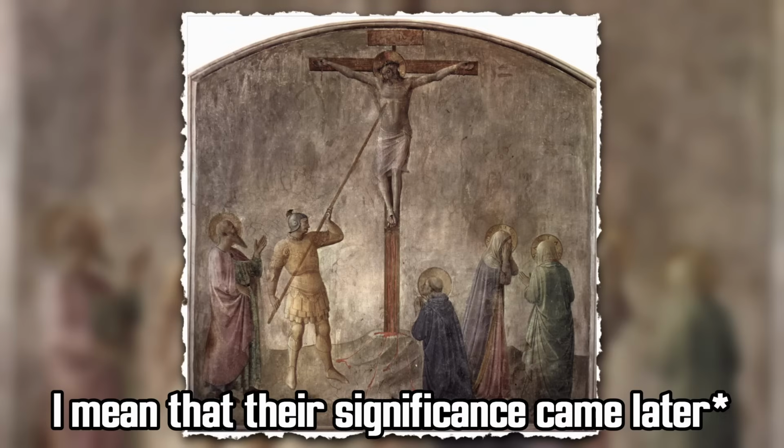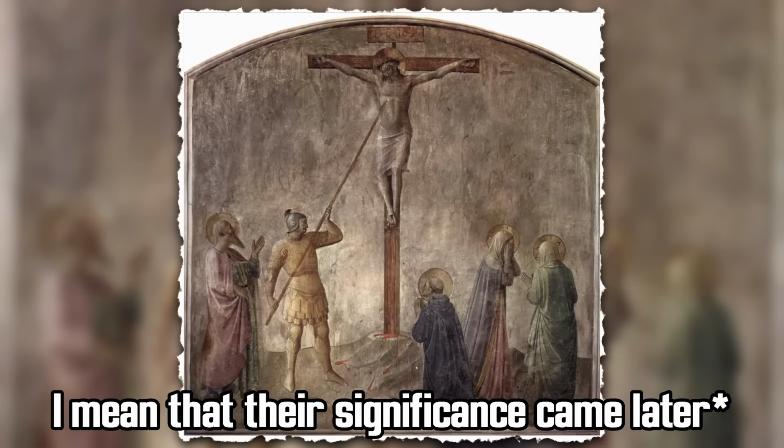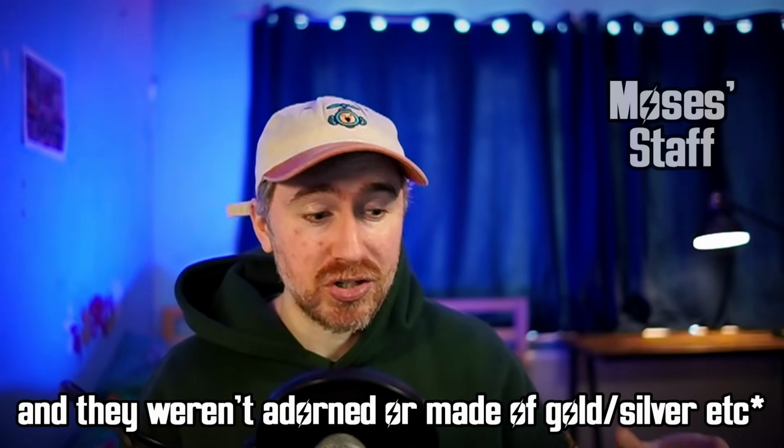And just looking through all of these artifacts, I want to bring up a point that I brought up earlier about the original artifacts being most likely these boring, mundane items, like Longinus's spear. It was just a Roman spear. The Holy Grail was likely just a plain cup. You know, apart from stuff maybe like the Ark of the Covenant, which was covered in gold.